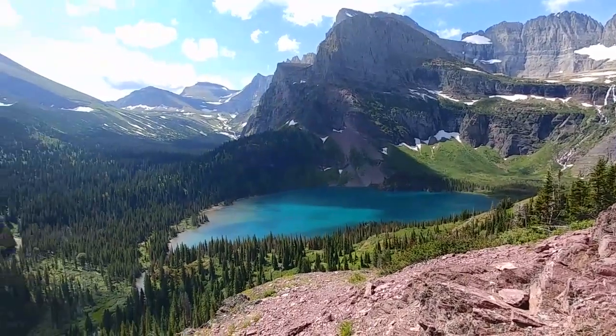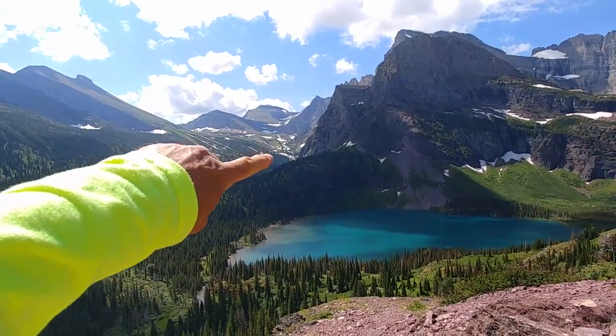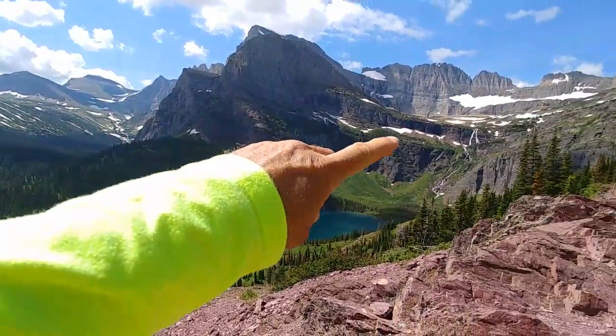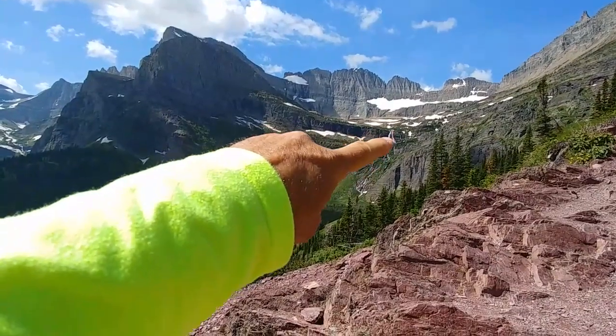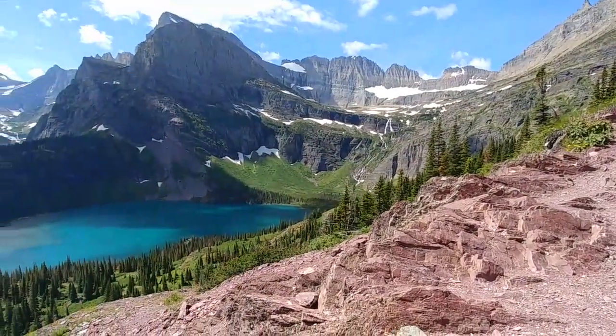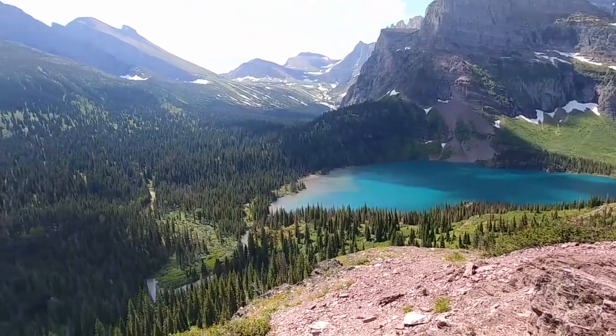We're at Grinnell Lake. There's a waterfall right there. Pretty spectacular one. And then there's two right there coming down. Very, very peaceful and quiet here.